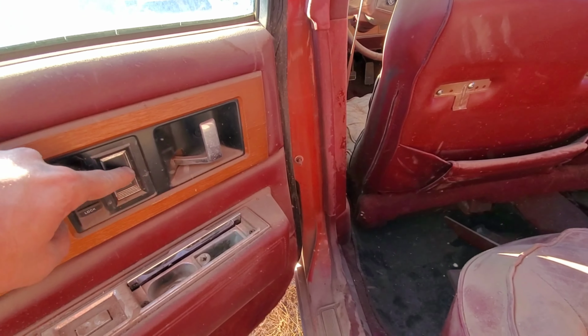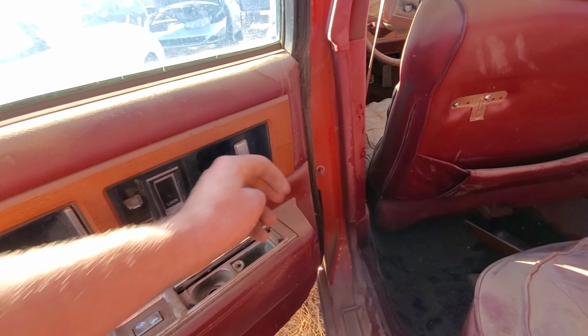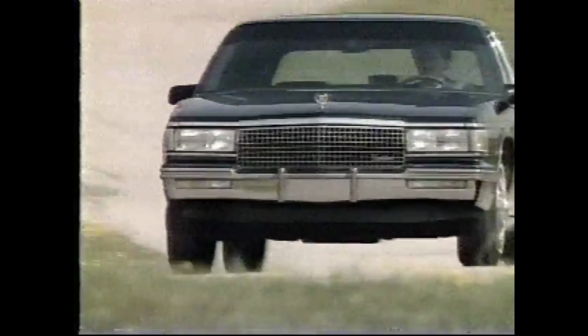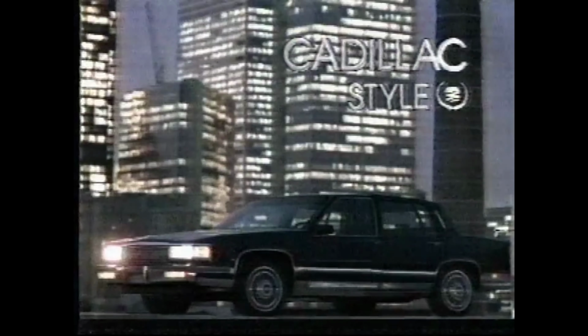Instead of being the large and in-charge classic Cadillac many think of, or some risky design that would quickly become iconic, the Fleetwood was cursed with a skilled marketing and design team that would ensure it was an excellent stylish car in the 80s and absolutely nowhere else.